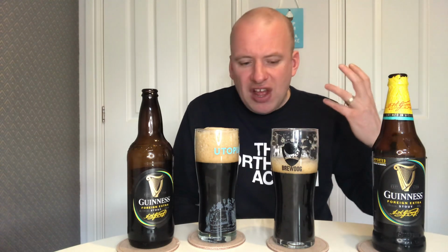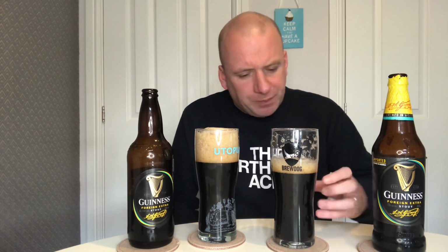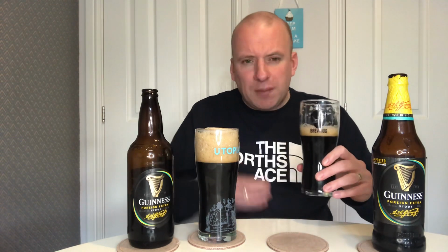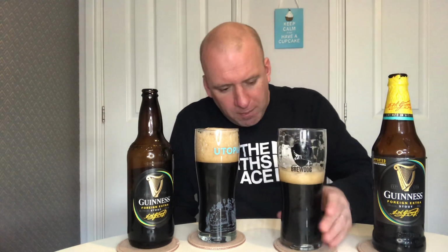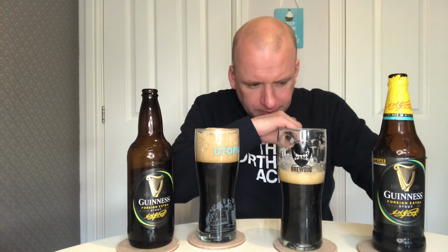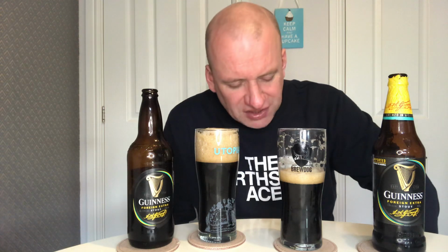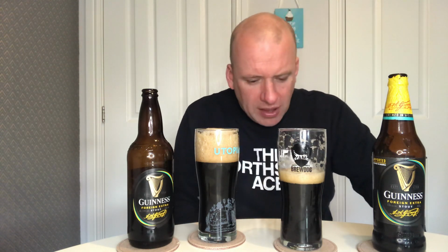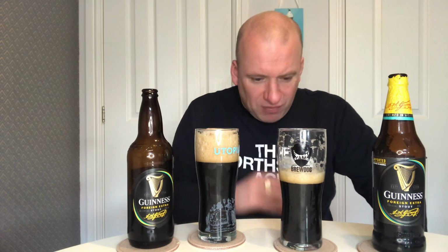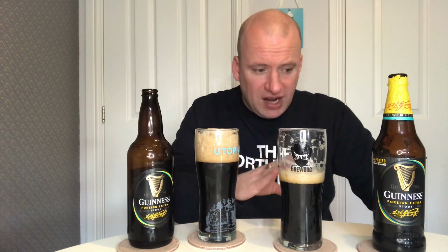I'm getting raisins, like a Christmas cake kind of vibe that's going off on it. The ABV is well hidden, but the roasting malts are really coming out on it. There's a subtle smokiness in the aftertaste. Yeah, a little bit of pipe tobacco. All in all, that is a really good stout, and I'm really pleased with it.